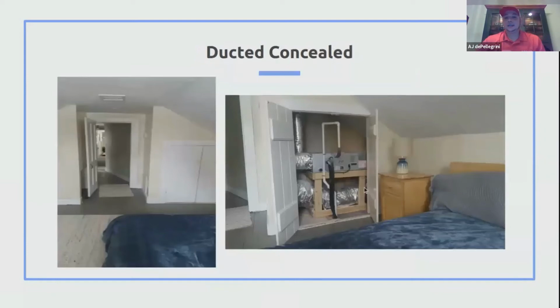This is a ducted concealed unit. We actually did this for the second floor of Lisa's home. They had some problem areas, very small ceilings and short attic space. What these ducted conceals can do, and I believe we did a 1-ton, Lisa, upstairs for you.